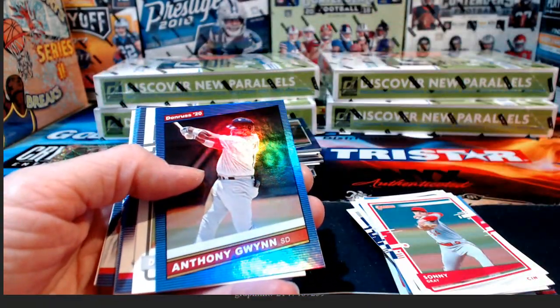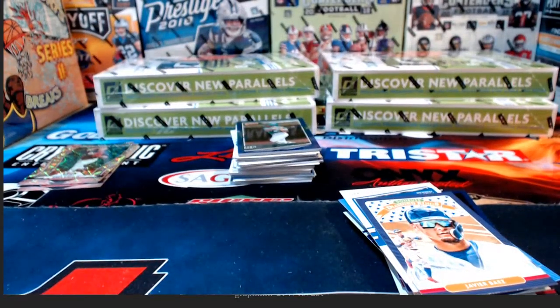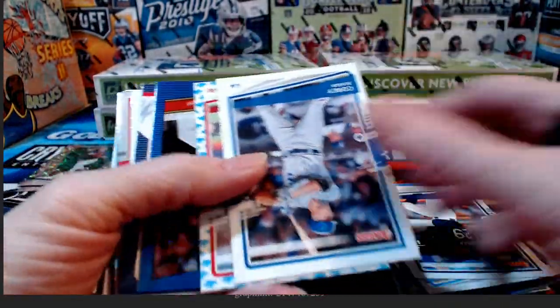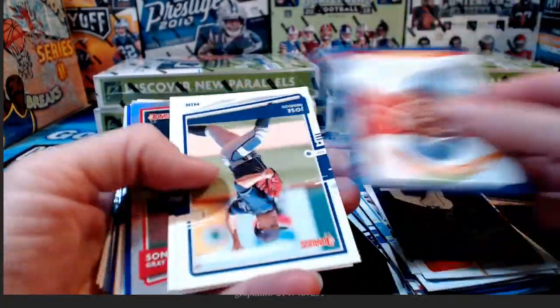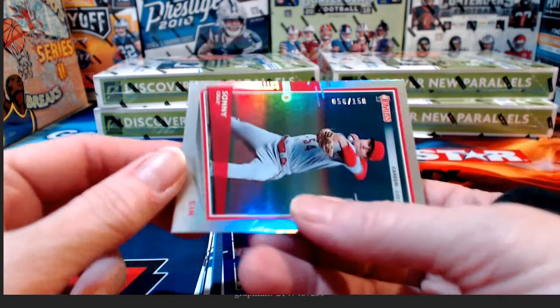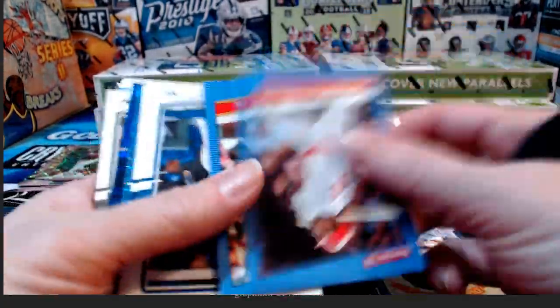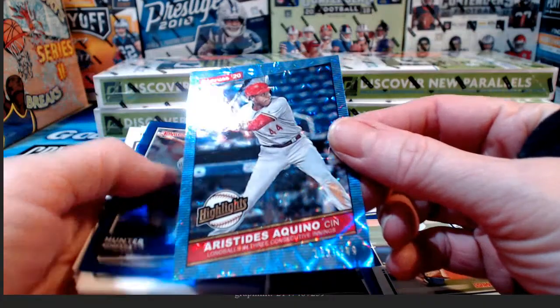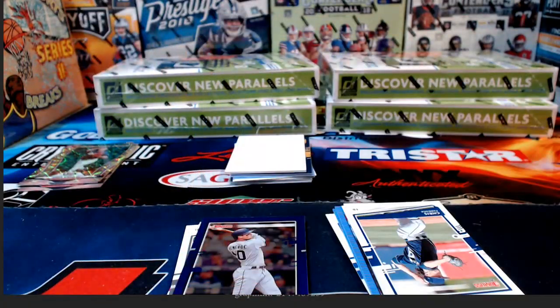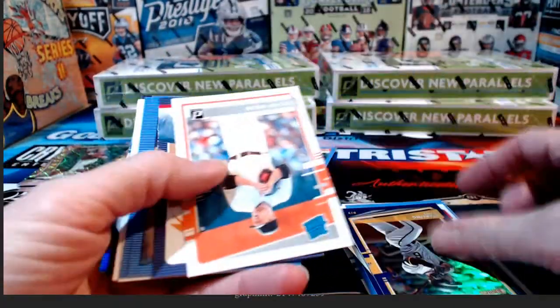Aristides Aquino. Once again, that one was a little bit lower numbered, 349, I think it said. The first one, I believe, went through at maybe 999, so slightly lower, ever so slightly. We'll have to see if he can duplicate his success of last year. Of course, even last year, pitchers caught on to how to get him to swing and miss. To 150, that's Sonny Gray for the Reds. But he's had the off season to figure out how to adjust to the pitching changes. And there's another Aristides Aquino. That one's to 249. It's kind of like the Clayton Kershaw that we saw in the last box, where we had several of the same card, just in different numbered parallels out of the same box. We're doing that with Aquino, it seems, in this box.